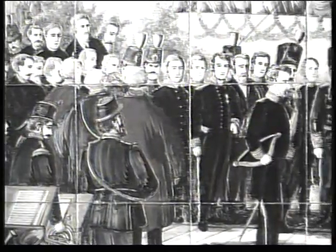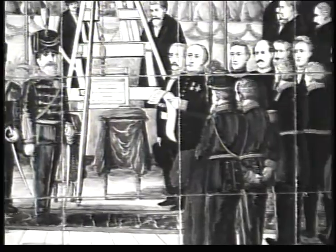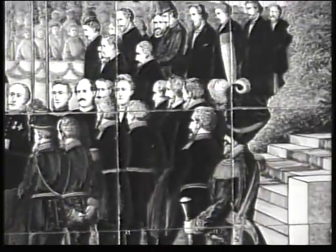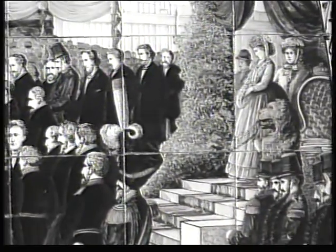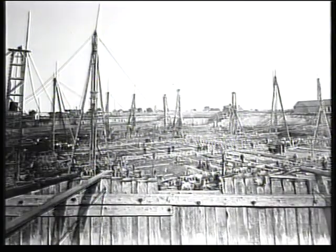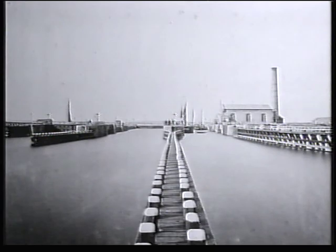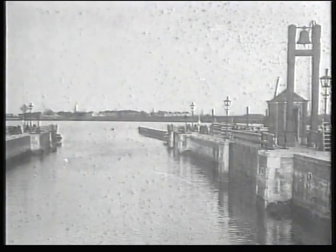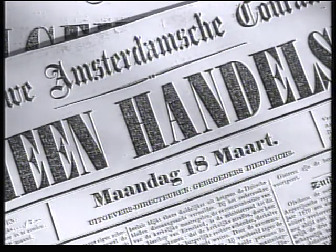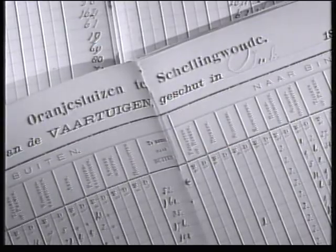A lead container was installed, containing a certificate testifying to the King's patronage. The King approved the proposal to call the new locks the Oranje locks. By 1871, the entire complex, with its 3 locks, was complete. The first ships passed through on the 18th of March, 1872. And they've been using the locks ever since.